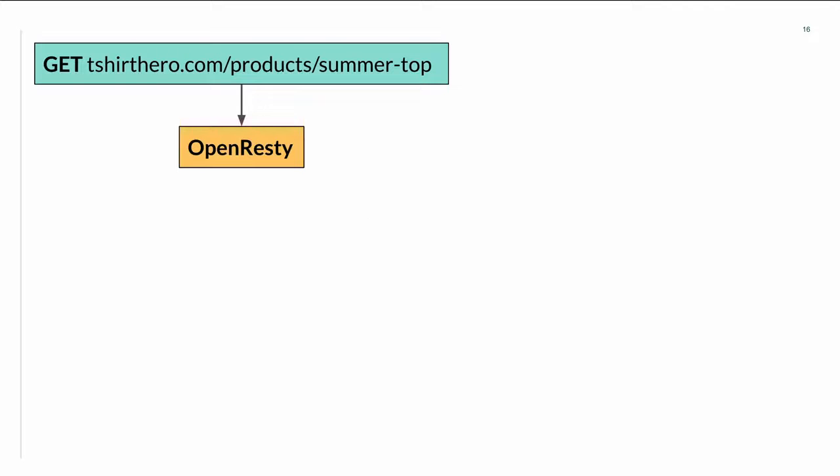Once a request for our store tshirthero.com enters our network, the first thing it runs through is OpenResty, and OpenResty is an Nginx distribution that supports Lua scripting. We use these scripting capabilities for many things before it actually hits the Ruby on Rails application layer. Stuff that we do includes blocking bots and routing traffic to the right pod. Now you might be wondering, what do bots have to do with it?